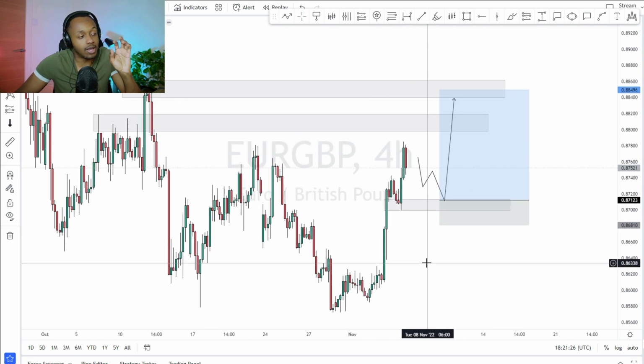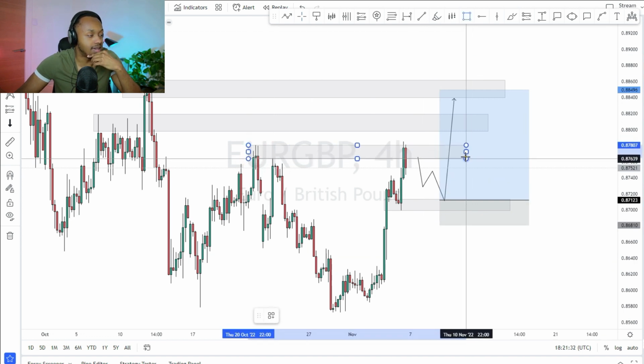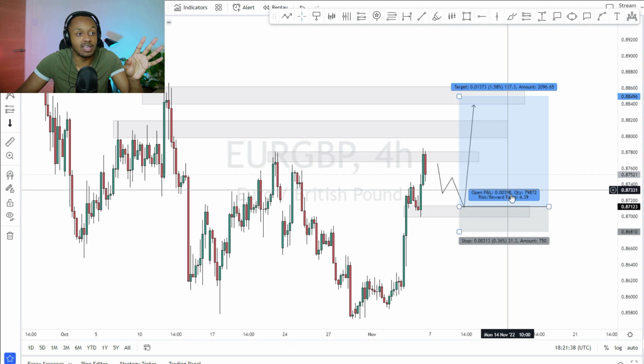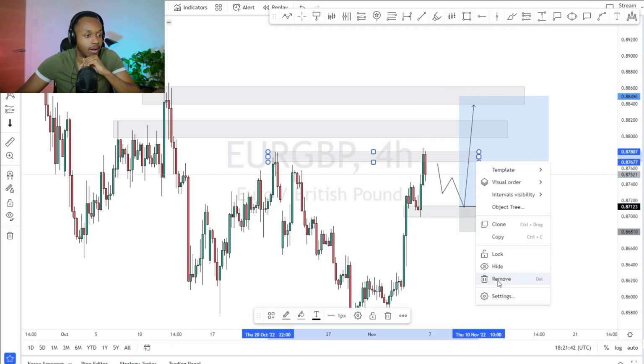But Euro Pound for next week, expecting some more upside, some more bullish momentum. First, I do want to see a correction because we are trading into this resistance here. So there could actually be some short-term sells for Euro Pound at this 0.87800, we'll call it. But I'm not really looking for sells in Euro Pound after this move here.